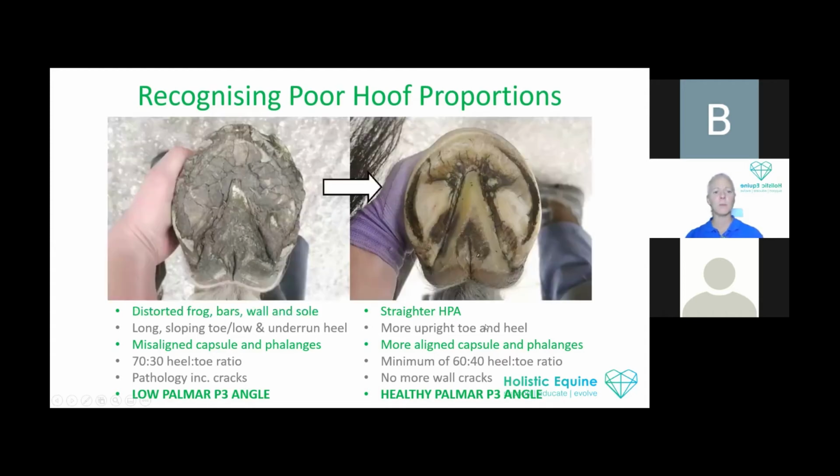This is the same horse from the underside, and there you can see the dramatic proportional changes. We have a much shorter toe, we have a much healthier frog. You can actually see the weight-bearing surface area of the wall. She's still a little weak in the quarters.